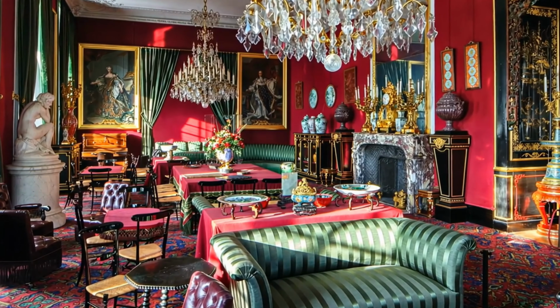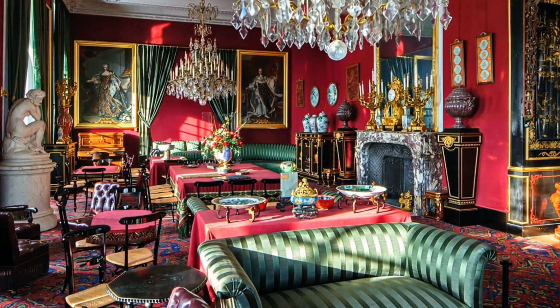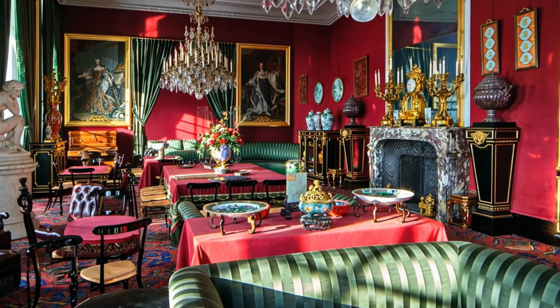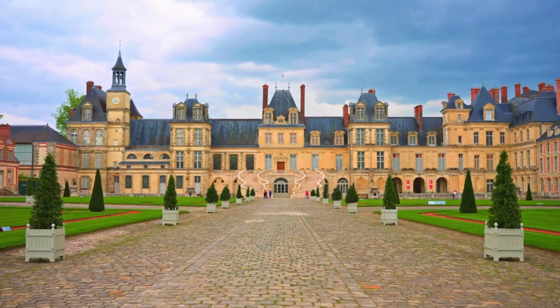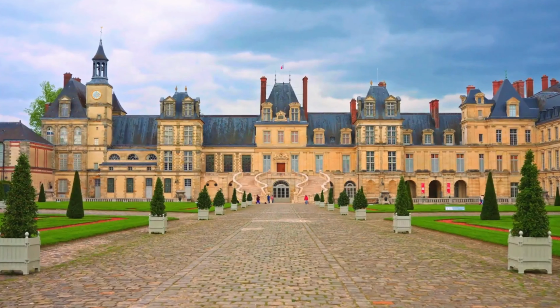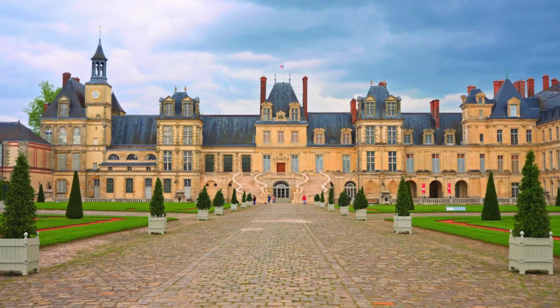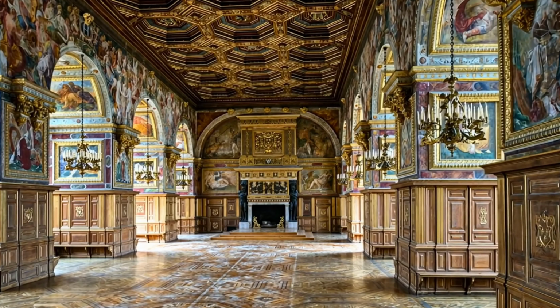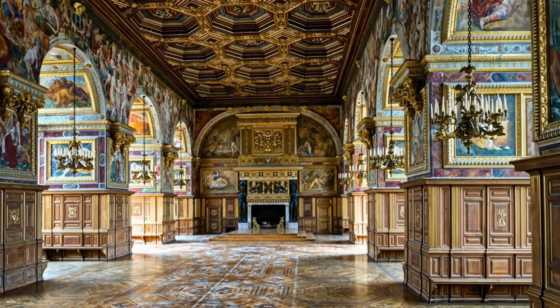Fontainebleau is one of the most lavishly furnished palaces in Europe, featuring over 40,000 works of art. Embellished over the centuries, the castle was pillaged during the French Revolution. It was completely refurnished by Napoleon I and Josephine, then further enriched by his successors.